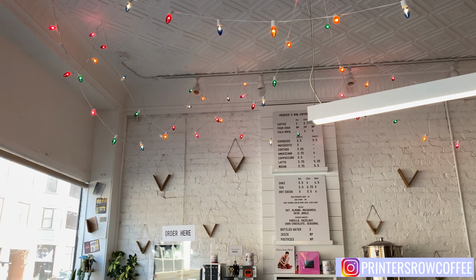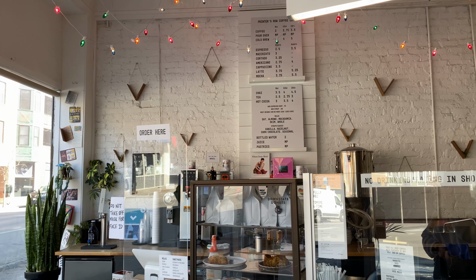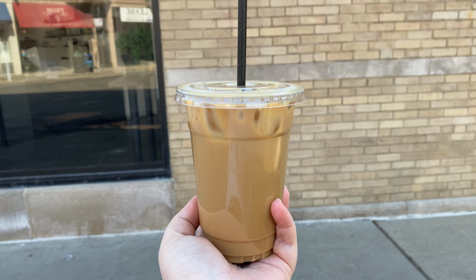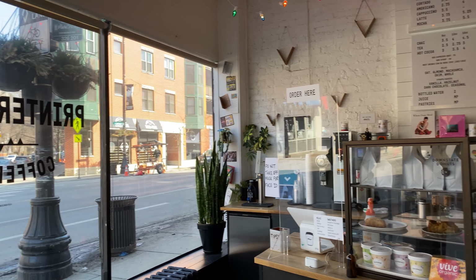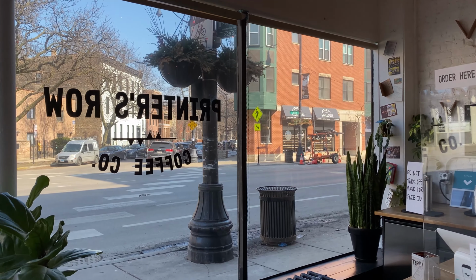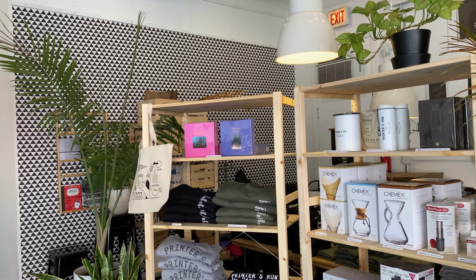Our first stop of the day is Printers Row Coffee Company for a caffeine fix. Printers Row Coffee is a local, small batch coffee roaster, and their drinks are always delicious. I usually get either an oat milk latte, which is what I got today, or one of their matcha drinks, as they use ceremonial grade matcha. While they are takeout only right now, you can take a look at their beautiful minimal space while you place your order.